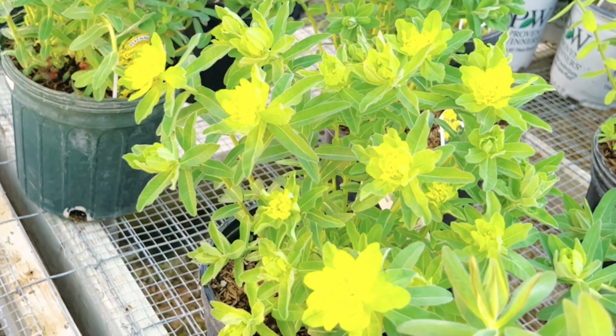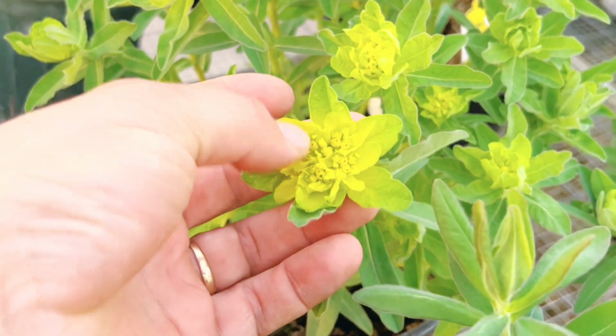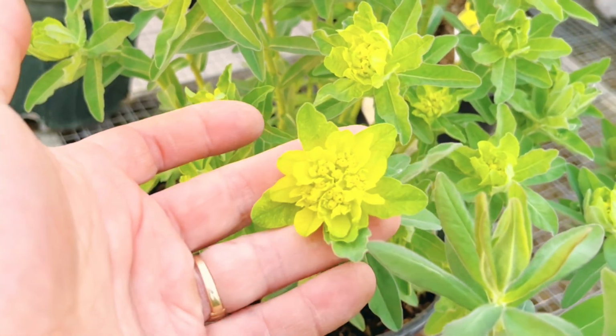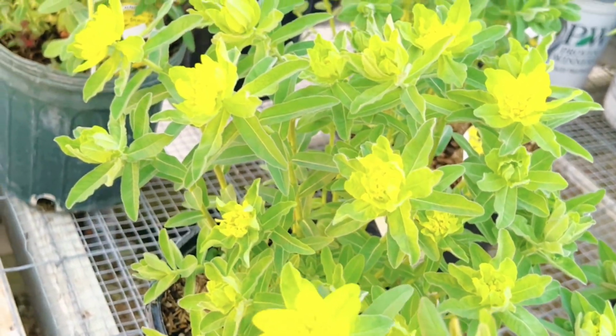This is the cushion spurge, and what I love about this is you get such great color in the foliage. The flowers haven't even started yet, but look at how it's just such a bright kind of lime in the center there. It really has a nice look to it.